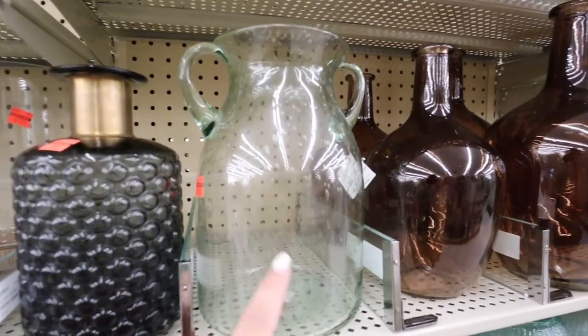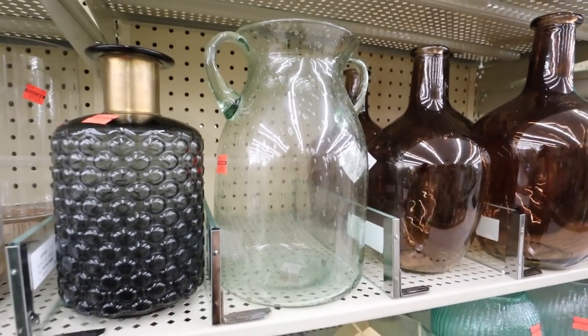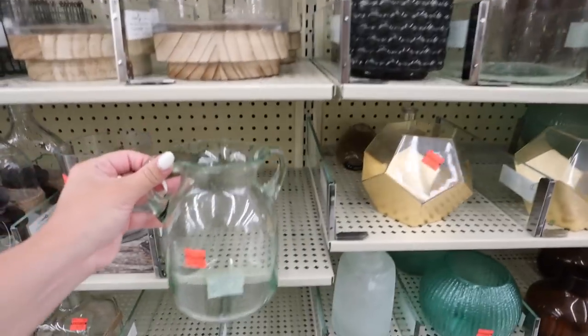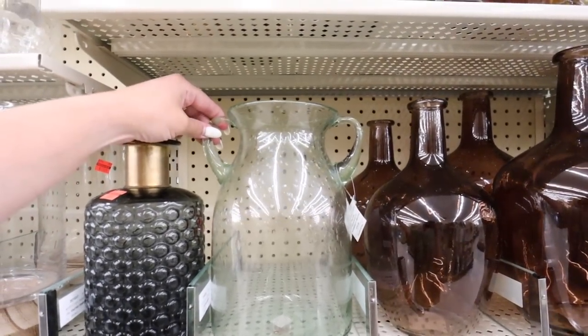I really love these. They kind of have a blue tint to them, and then this bubble look. They have a big one for $12.49, and then look at this itty bitty baby one for $8.74. I love these. These would be so pretty for flowers.